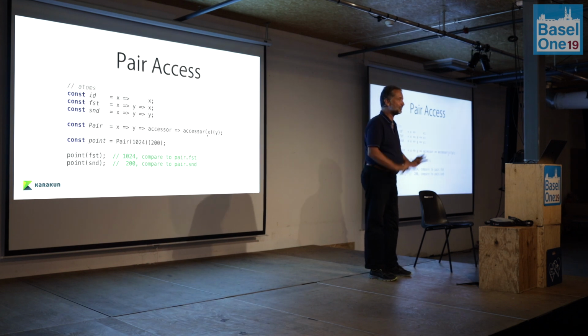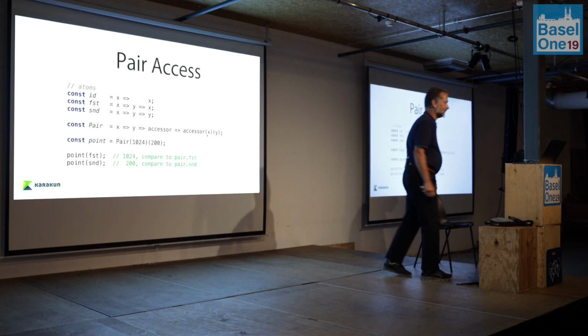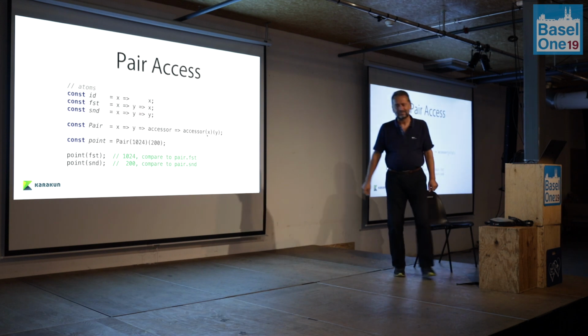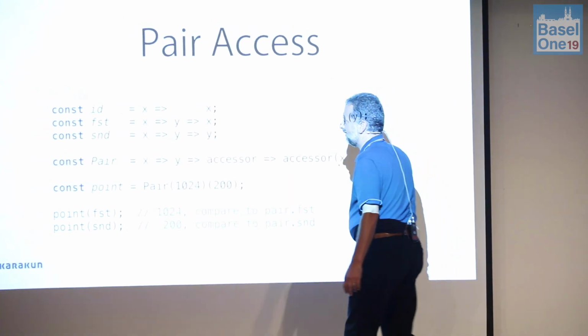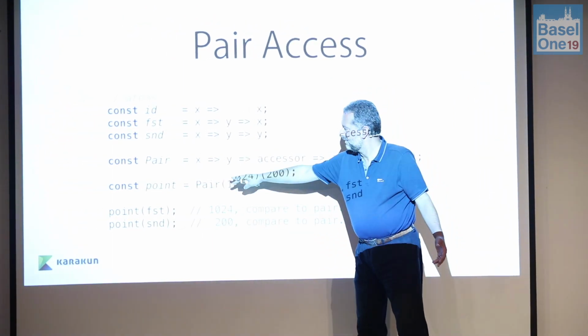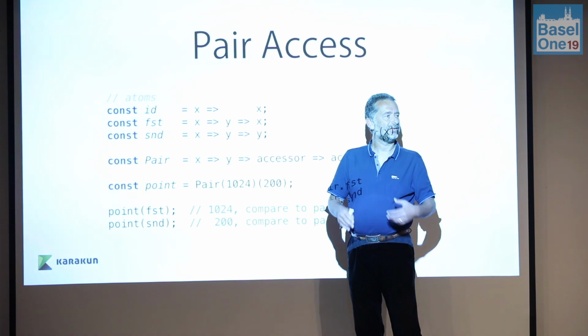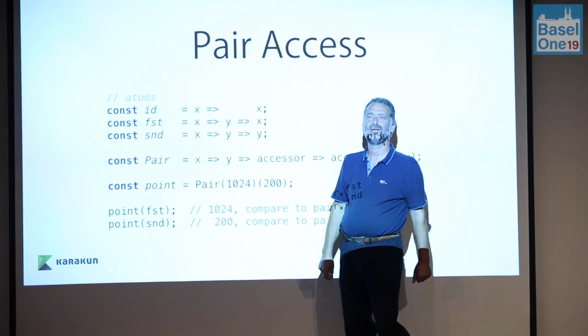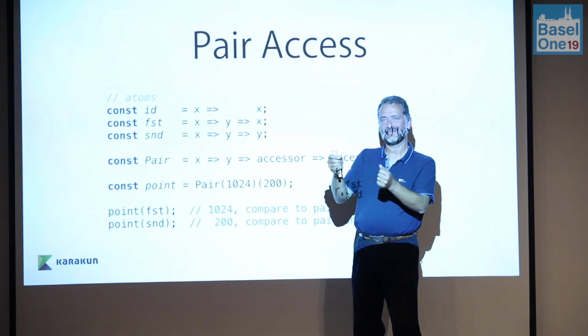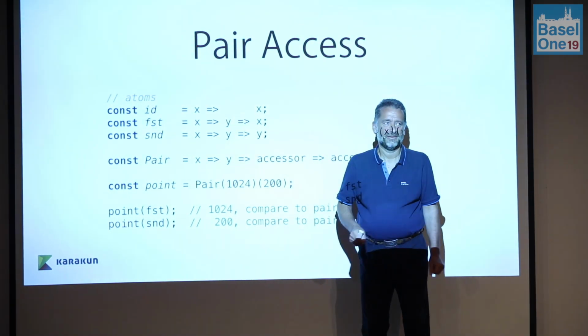You cannot mess with this. With all other scopes, people can mess around and monkey patch and whatnot. This is the only scope which is safe. Now, you might say, currently, if I had to create a pair, I would make an object, right? And give it an FST and an SND slot, a key, and then store it inside these keys, right? That's how we do it normally.